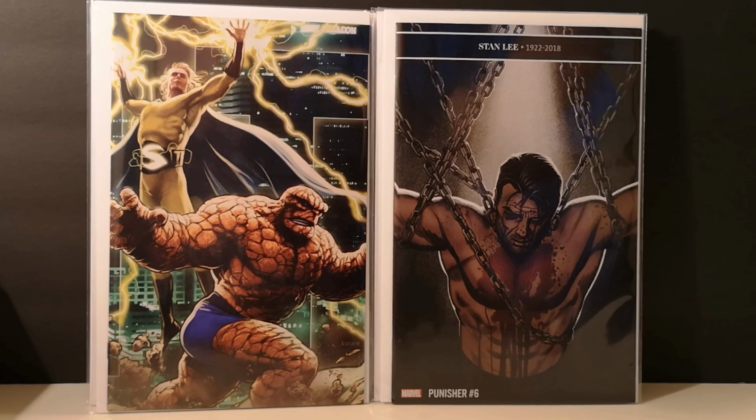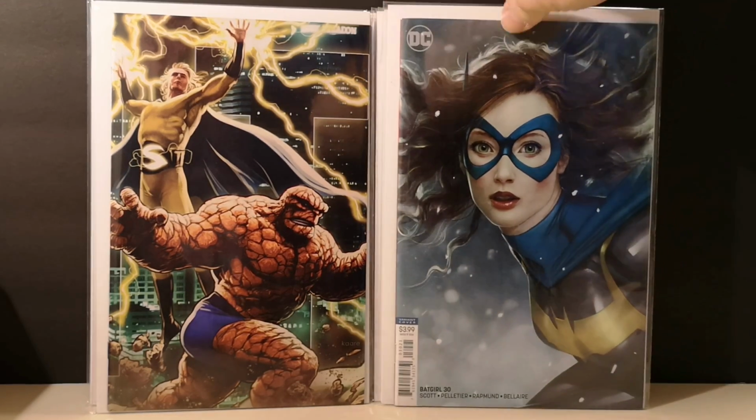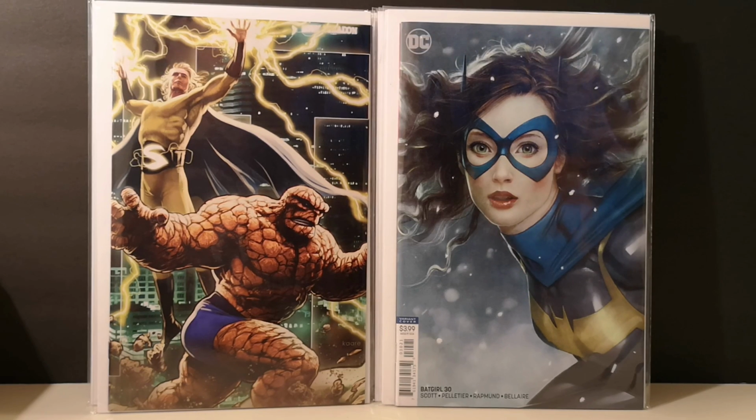Next up, really digging the artwork of Middleton. I like his realism stuff. I don't really like some of his other stuff, but I absolutely adore this cover. Between him and Artgerm, some of my favorite artists in recent years. So, absolutely love that.